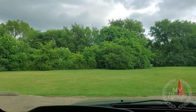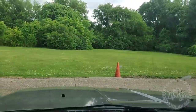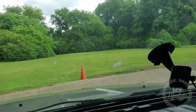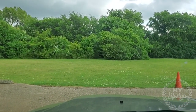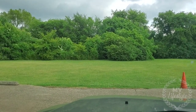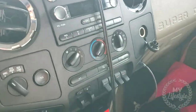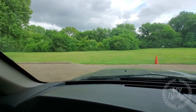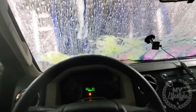So if you can't tell, I believe plans are changed on washing the car. It's raining. It's all good. Plus, this place don't take credit card. All the other places I went to take credit card, so, well. Looks like I don't have any dollars to put in here or quarters. So we'll just clean it out, organize stuff. We'll do another vlog about me cleaning it. So, let's get it. This was my last resort.